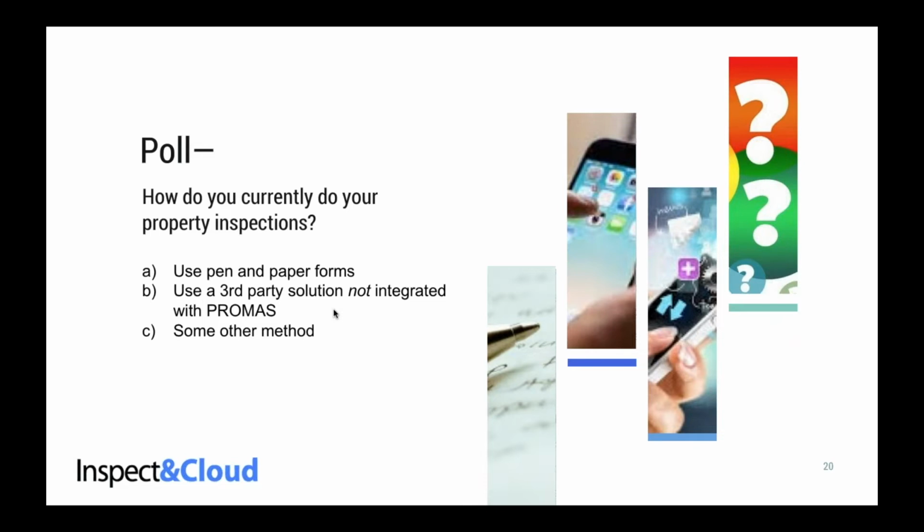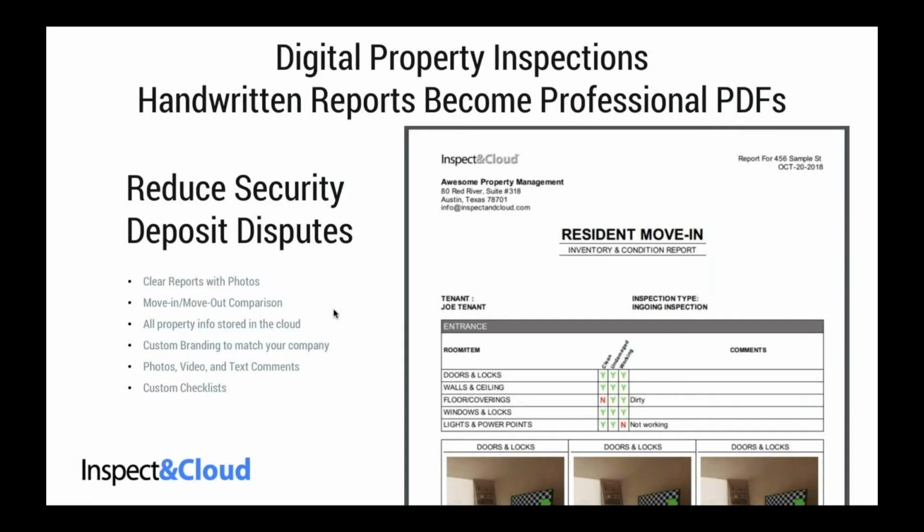Now, usually in live presentations when I do this, the majority of people that I'm talking to are still using some type of pen and paper form or a Microsoft Word type solution or spreadsheet paired with a digital camera. And that is just becoming more and more inefficient as software solutions get better. And we really feel like over the last 7 years, we have fine-tuned Inspection Cloud to the point where it's a no-brainer and a very intuitive tool for you.